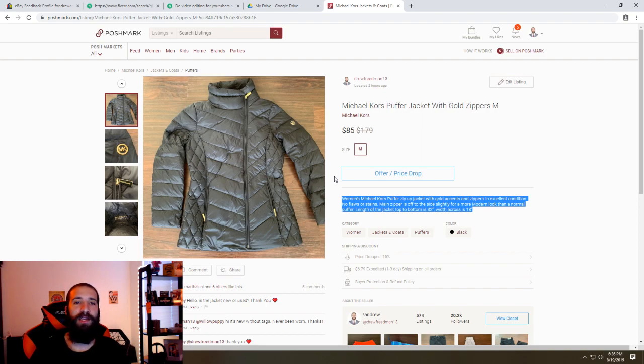If you are not providing measurements, people are going to ask for it, and it's just going to become a headache. So take the extra 10 to 20 seconds that it takes to take the two measurements, armpit to armpit and shoulder to hem. And if you really want to get serious, you can do sleeve length and neck length, things like that. But I do armpit to armpit, or width, and shoulder to hem, top to bottom. And that seems to be pretty sufficient for most buyers.